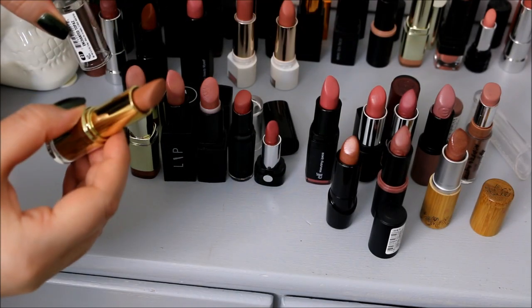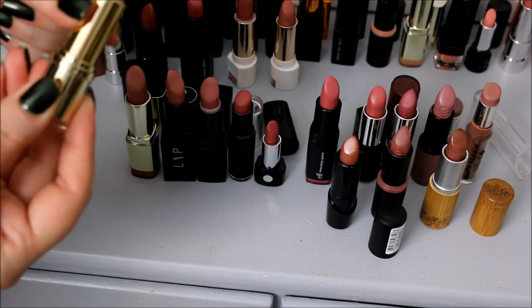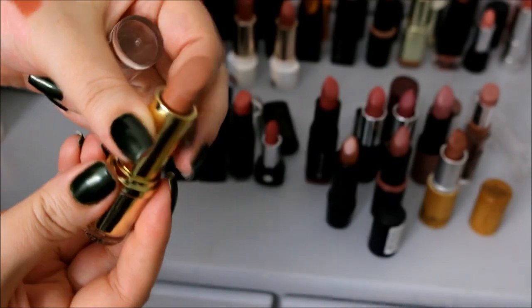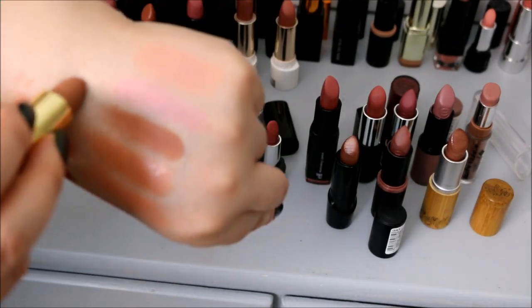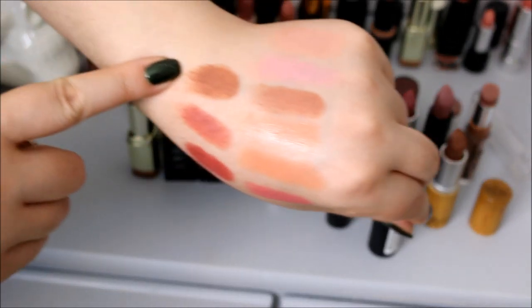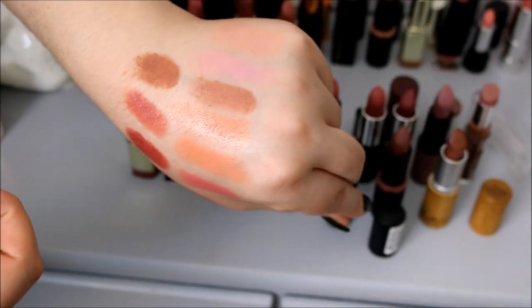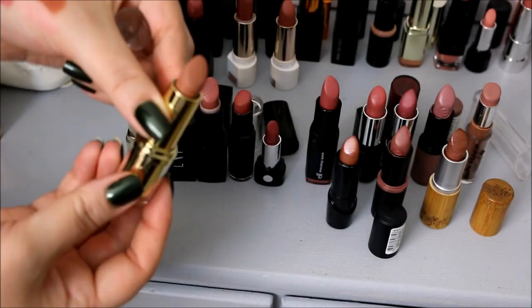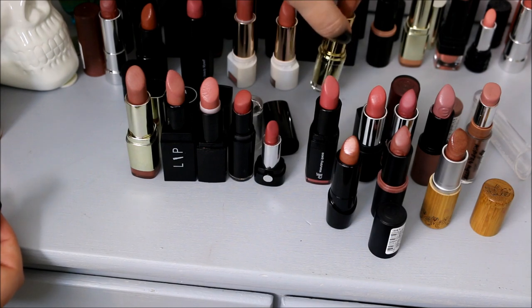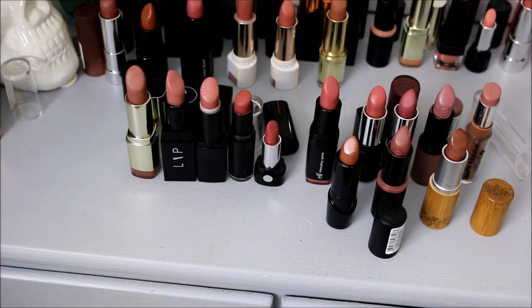This is limited edition. This is from Milani, and this is Enchanted Topaz. I can't believe that this hasn't even gone bad. I haven't worn it that much, but now that it's fall season, maybe I'll start pulling it out more. This is a true, true brown. Actually, this looks very similar to that other one. Very, very similar. I think I'm going to hang on to it because it is limited edition and I do like hanging on to my limited edition lipsticks. I wish that was permanent, but it's not. It makes me sad, so that's why I don't use it in videos.